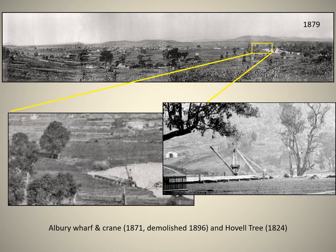In May 1878, the Sydney Mail and New South Wales Advertiser reported that, since the opening of the railway, few steamers come above Howlong, and the Albury wharf, useless and deserted, is quietly rotting away. In 1896, the wharf was demolished.